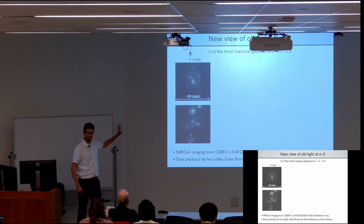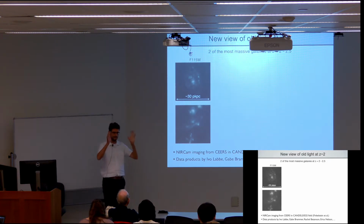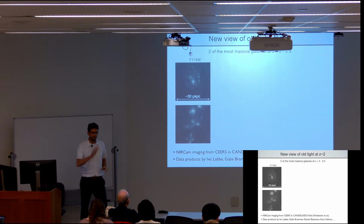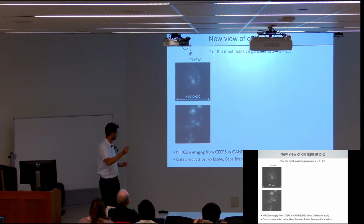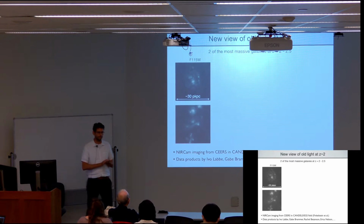Start at CANDELS wavelength at redshift 2. These are the two most massive galaxies in the Sears footprint. Before I continue, big thank you to Steve Finkelstein and his team for putting together such a wonderful ERS program that's going to tell us about all the modes of James Webb. All I'm going to talk about here is NIRCam imaging.